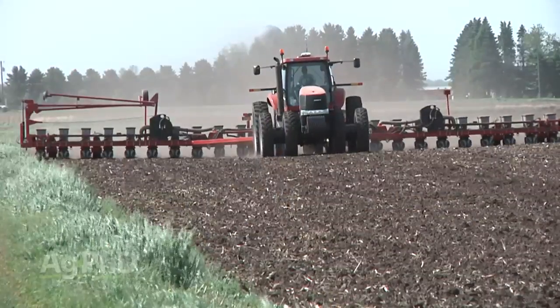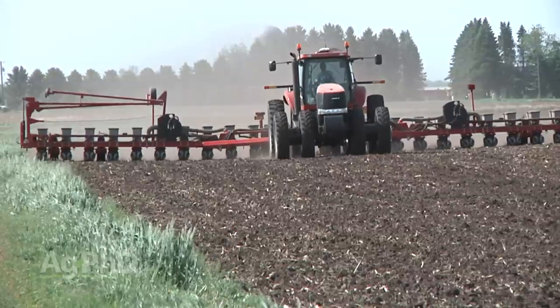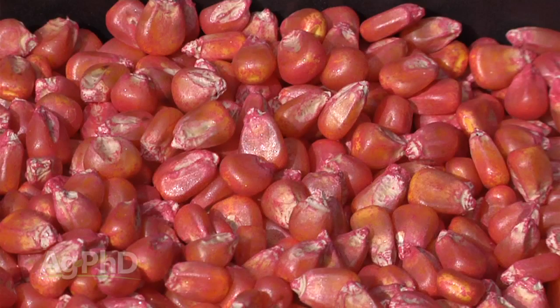All right, let's get to the next thing, fungicide. This is the one that, when Darren talks about no-brainer things, I really think is a no-brainer. It's just like seed corn. Would you really plant your seed corn with no fungicide on it? No, you wouldn't even dream about doing that.